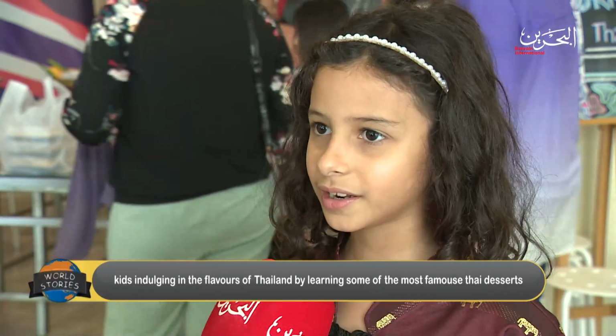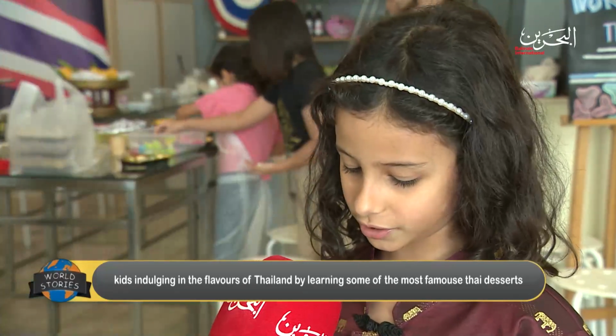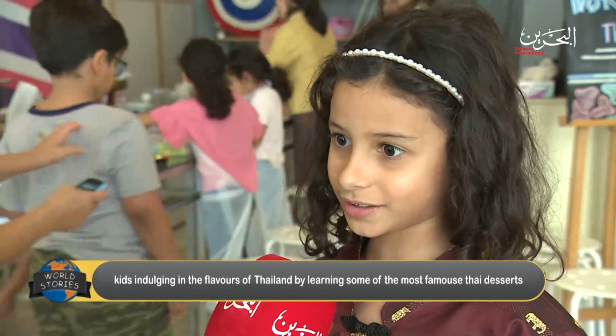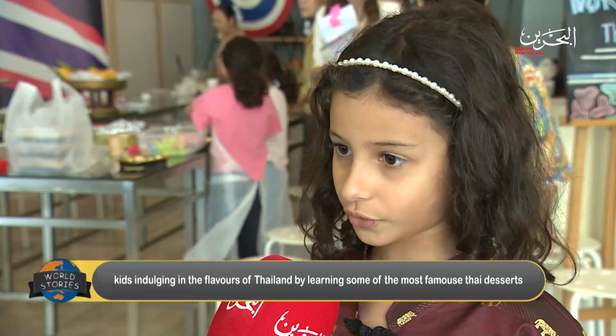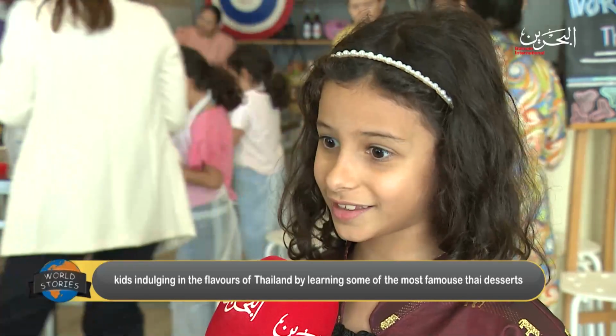This is a really nice workshop. It teaches you how to make nice foods, and this is actually a nice one. It's mango with rice and coconut, it's so nice, I love it. And also the jelly is actually good also. It has some different flavors. So I think I love this workshop.